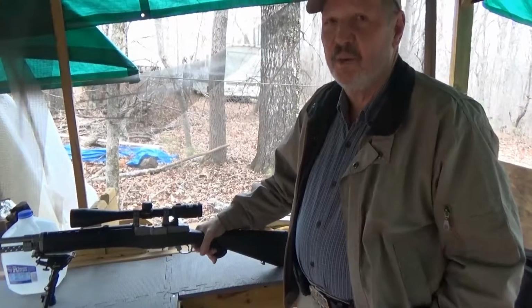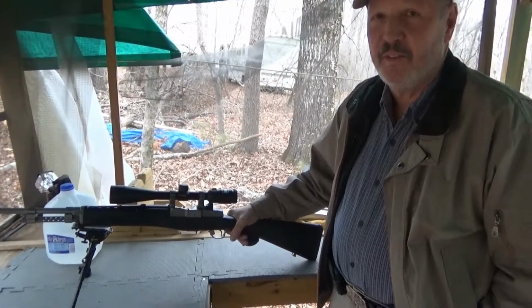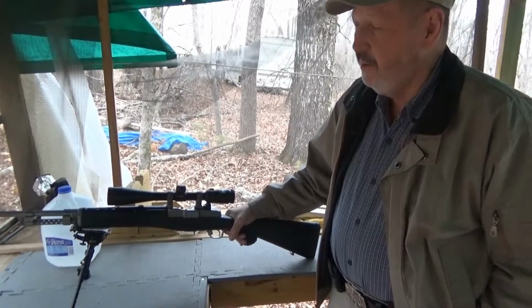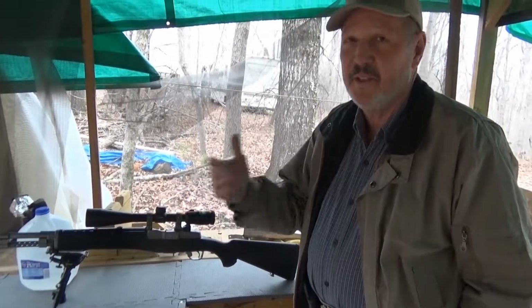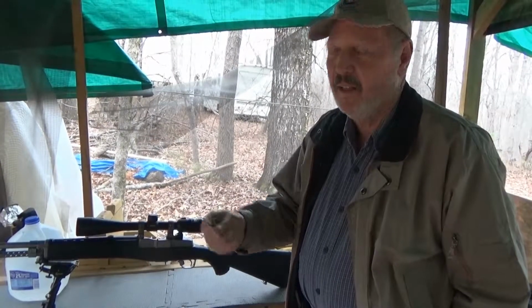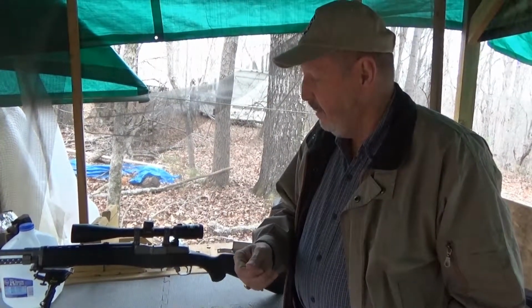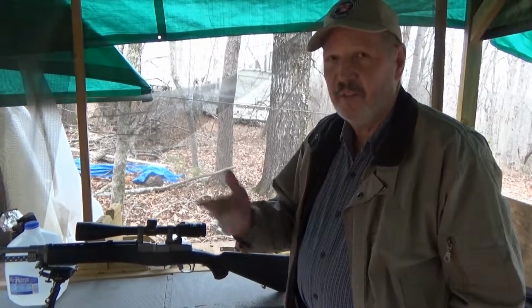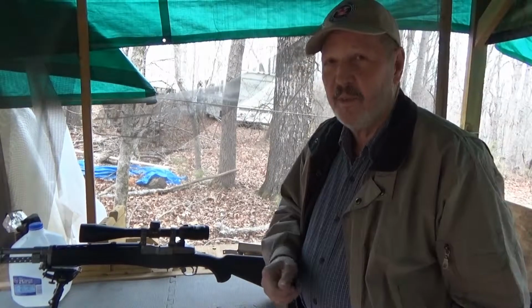Okay. This is a Ruger Mini 30. It shoots a 7.62 by 39, just like the AK-47. And you can actually shoot the Russian ammo in this. A lot of guns you can't shoot Russian ammo in because it sticks and hangs. Plus the primers on them are a little harder than your American-made stuff. But the Mini 30 will shoot the Russian stuff all day long, no problem. And of course that makes it a lot cheaper to shoot too.